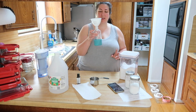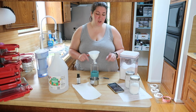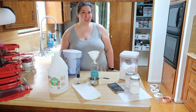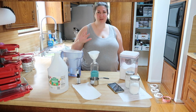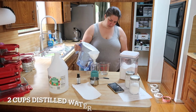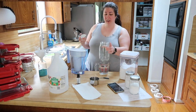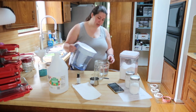So I've washed out the bottle and it's ready. It says 2 cups of distilled water. I'm not worrying about distilled water. I'm using filtered water. I just don't like buying extra water when this takes out pretty much everything from the faucet. I'm going to use this to mix it up, and then I'll pour everything into the bottle once I get everything mixed in.